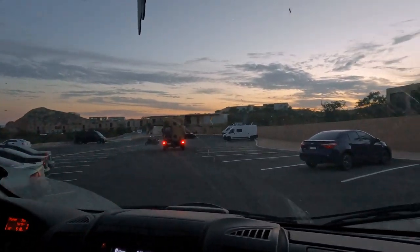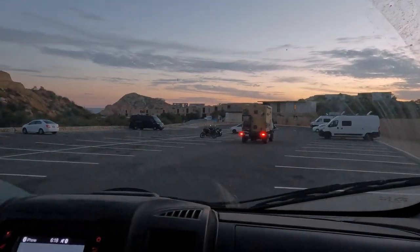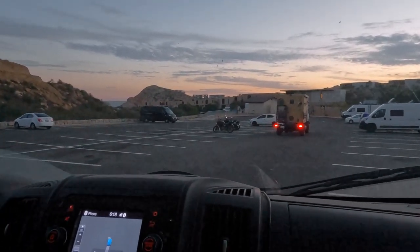Oh, there's a bunch of vans. Yeah. Okay. This looks like a cool little spot to call home for the night. I thought somewhere relatively flat. Yeah.